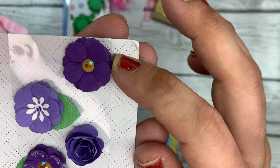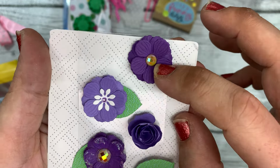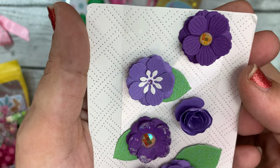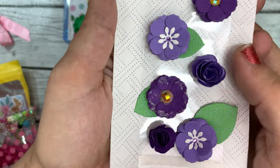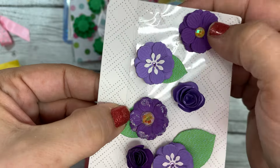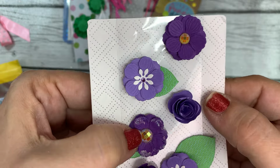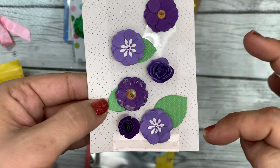We've got this one here. I love the embossed lines on the petals, a little pink faceted gem in the center. This one has a fun white stamen with a little purple rhinestone. We've got two of these rolled rose type flowers. We've got this one, which is, I think, the same as this one, but she added some Stickles to this one along the edge of the petals and has a little bit bigger of a faceted gem in the center. And she's got leaves on three of them.